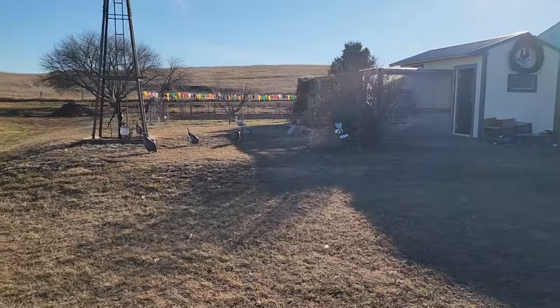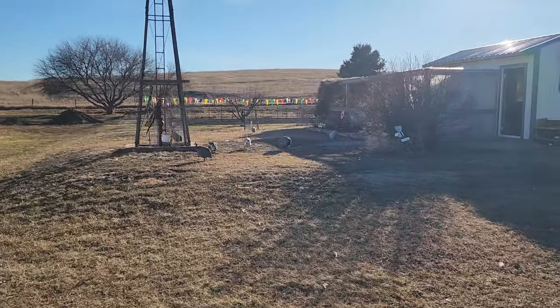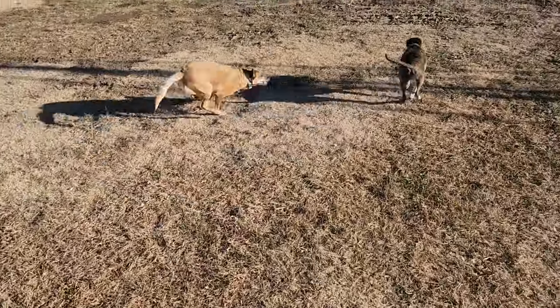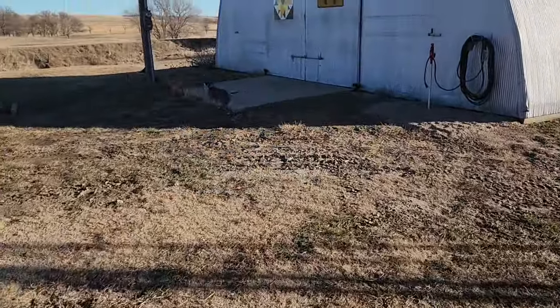All right, I need to go out into the barn. We harvested a pig this last weekend, and I got to go tidy up a little bit from that, and got to put some stuff away. Got to put some tractor implements away. The guineas heard me out here, so now they're wanting to get their 15 seconds of fame. The dogs are playing on this beautiful day.